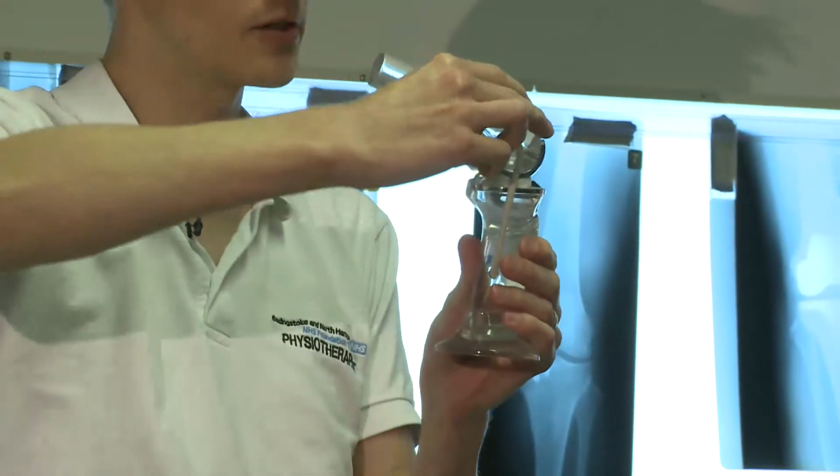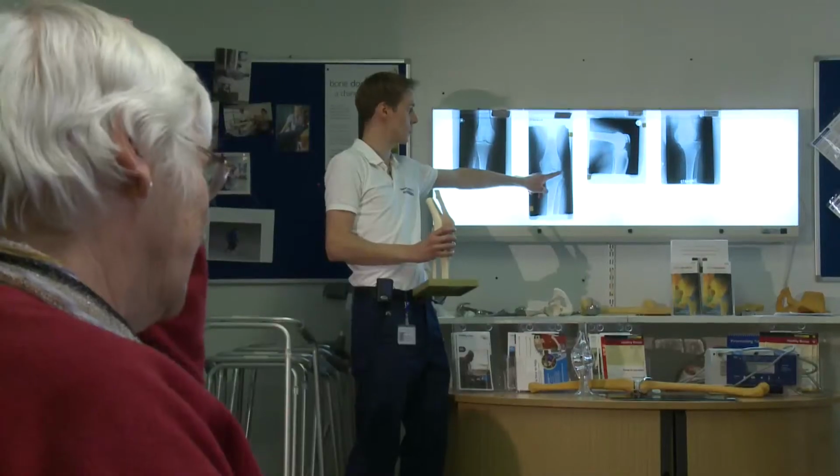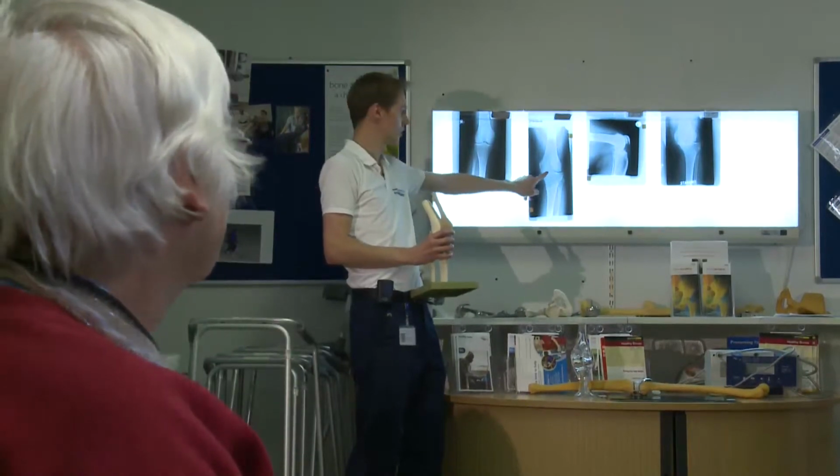The team at the Basingstoke and North Hampshire Hospital will do their best to make sure that you understand exactly what is going to happen throughout the process and what you can do to make your operation and recovery as quick and successful as possible.